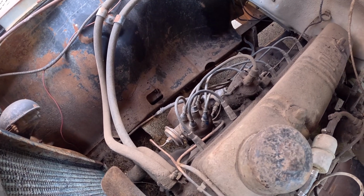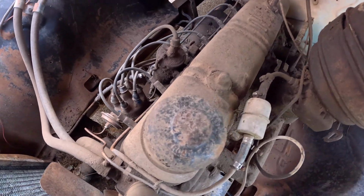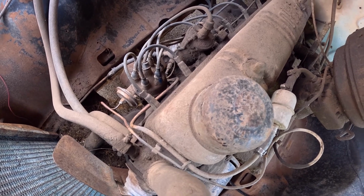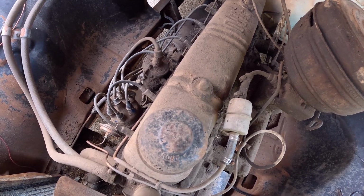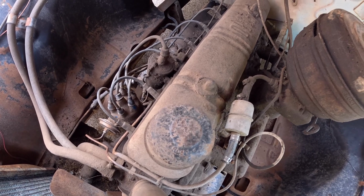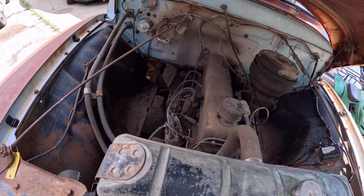Next, I'll probably disconnect this fuel line just to be on the safe side in case it does pop off. Don't want it sucking up whatever might be in the tank. Then I'll probably throw a battery in to see if it'll crank over at the very least. So let me take care of that and go grab the battery out of the truck.